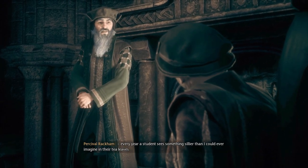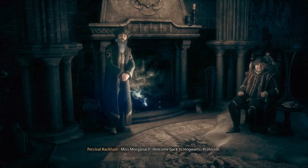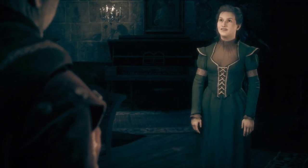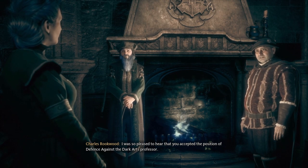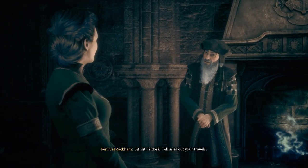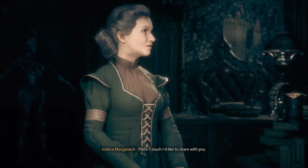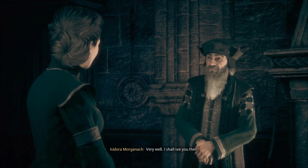Every year, a student sees something sillier than I could ever imagine in their tea leaves. Oh, Miss Morganach, welcome back to Hogwarts, Professor. That's going to take some getting used to. Professor Rickwood? I was so pleased to hear that you'd accepted the position of Defense Against the Dark Arts Professor. Sit, Isadora. Tell us about your travels. I was actually hoping that you and the others might join me at my home this evening. There's much I'd like to share with you. That would be delightful. We shall let the others know. Very well. I shall see you then.